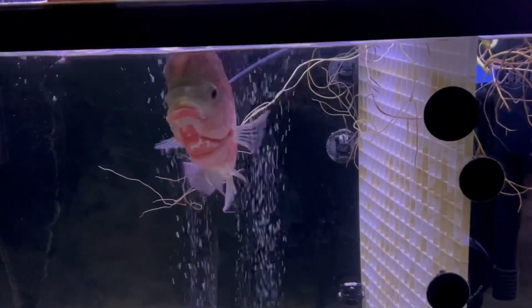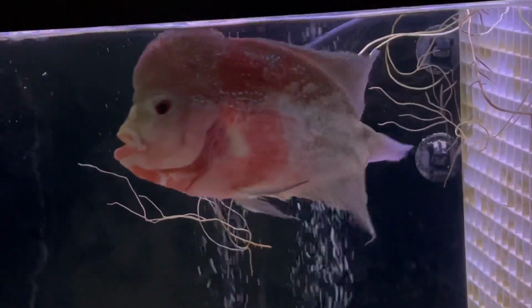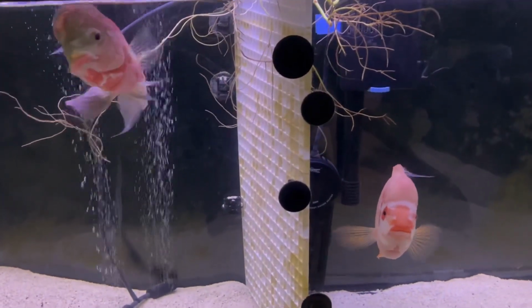He's been like this for a minute. I did treat him with MINN, so there's no infections. He's just a little scuffed up, but he's healthy. He eats like a horse, whistles like a bird, so he is doing perfectly fine. He's doing some stunts. He wants some food.